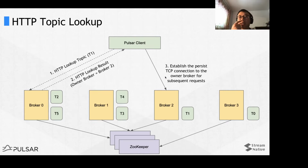One thing I want to call out here is, if you have used Pulsar before, when you specify the service URL, you can specify the binary protocol URL, so the service URL starting with pulsar. You can also use the HTTP lookup. That is because individual brokers already run an HTTP server for serving the admin requests, so the lookup service is also exposed in this HTTP server. So the Pulsar client can use the HTTP protocol to do the lookup. But once you finish the lookup and get the owner broker, the client still creates the persistent TCP connection to the broker for all the subsequent requests. That's one thing I want to highlight when people are using an HTTP service URL.